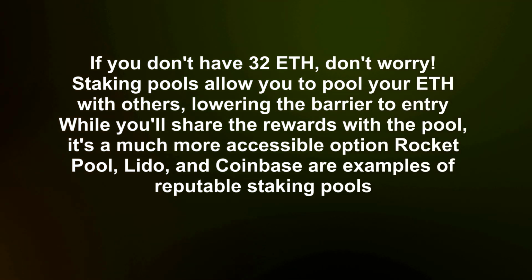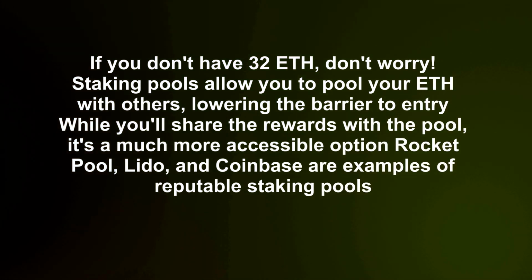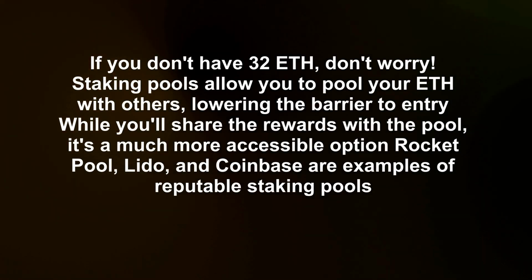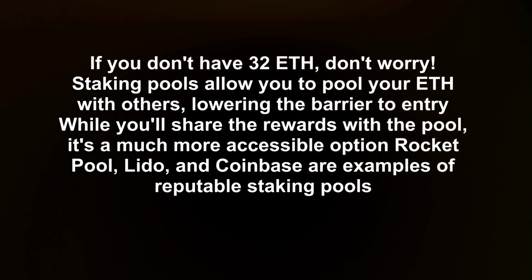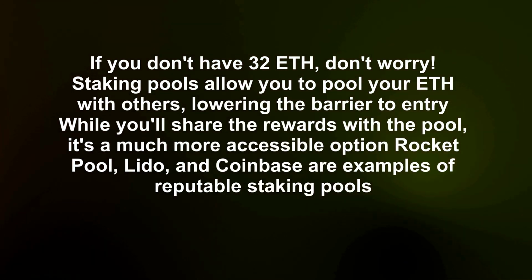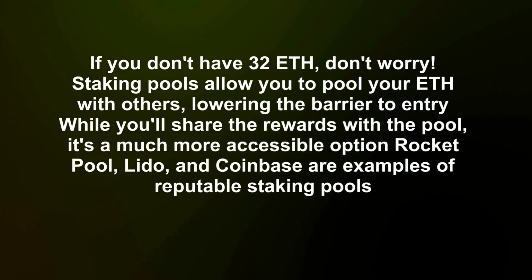If you don't have 32 ETH, don't worry. Staking pools allow you to pool your ETH with others, lowering the barrier to entry while you share the rewards with the pool. It's a much more accessible option. Rocket Pool, Lido, and Coinbase are examples of reputable staking pools.